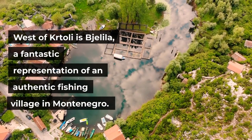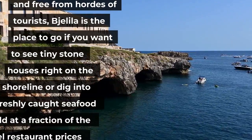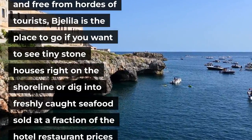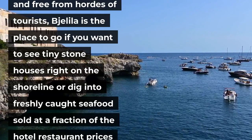West of Krtoli is Bjelila, a fantastic representation of an authentic fishing village in Montenegro. Largely undeveloped and free from hordes of tourists, Bjelila is the place to go if you want to see tiny stone houses right on the shoreline or dig into freshly caught seafood sold at a fraction of the hotel restaurant prices typical of the area.